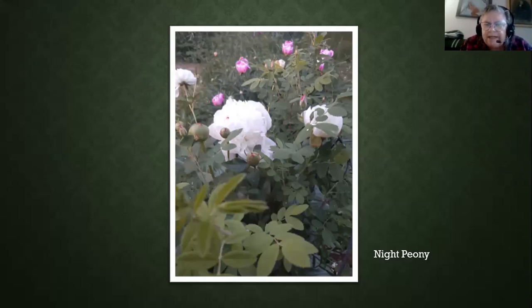Of course, I try to stake my peonies as much as possible because you get that gorgeous, big, fluffy flower, and then the mother of all thunderstorms happens and they're all flat on the ground. So if at all possible with your peonies, try to give them some support as you go by.